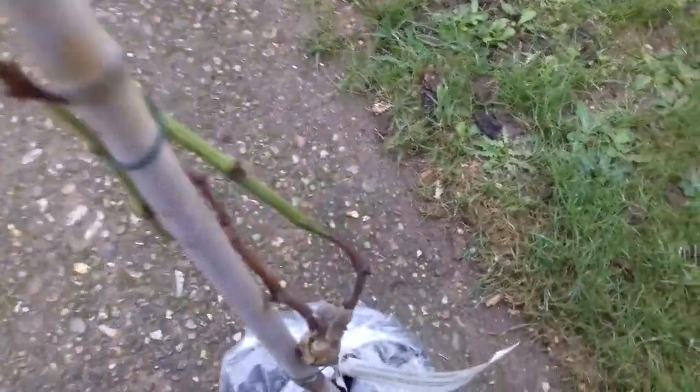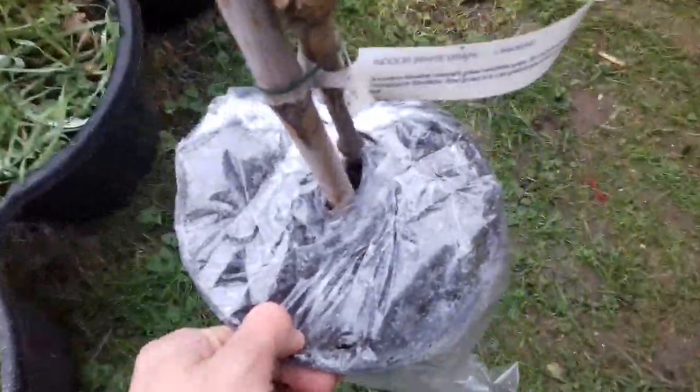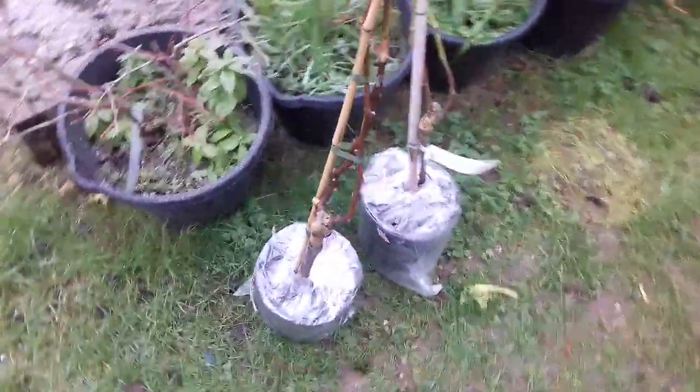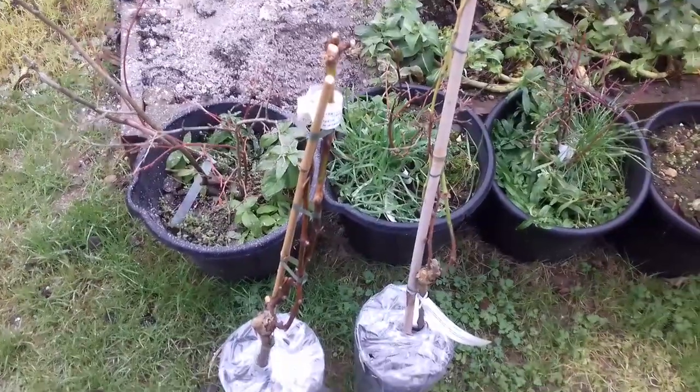And this one here, they're not going to go in yet. These will both be perfectly cold tolerant. So what I'm going to do is put them down over here, and we are going to see just how they do when I put them in. So might even put one in later on today, but there is no rush. As long as they're in, probably before January, we should be fine.